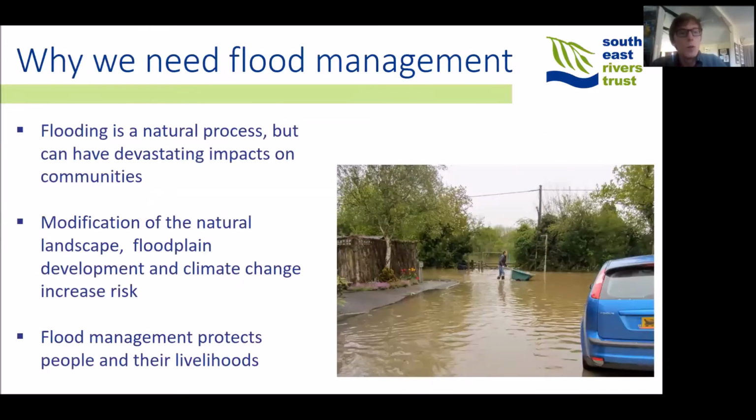So firstly, why do we need flood management? Well, flooding is a natural process of a healthy river. However, it can also have devastating impacts on communities. And this is exacerbated by development in a river's natural floodplain, which has happened over hundreds of years.